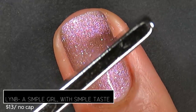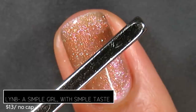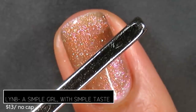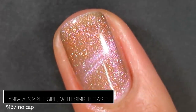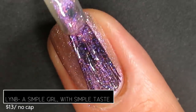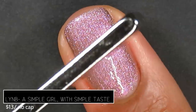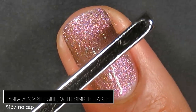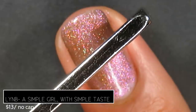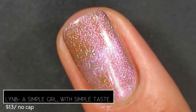It was really pretty, but also a little bit of a challenge to work with because it dried down kind of quickly. You had to be super quick with your magnet, otherwise you'd have a hard time pulling the pigments inward. Just a note, in case you're having trouble getting it to magnetize, work quickly with your magnet and also give it a good shake before you apply. That way the magnetic pigments aren't settled to the bottom.